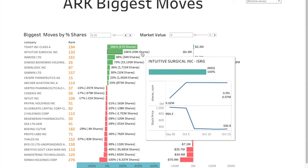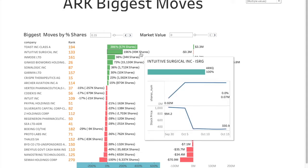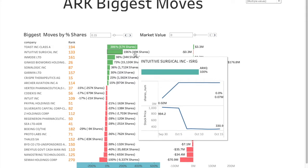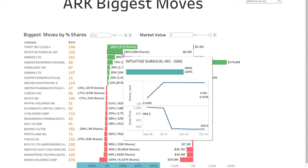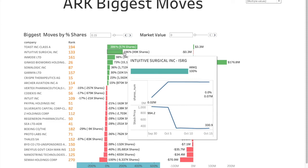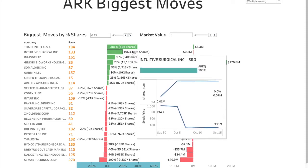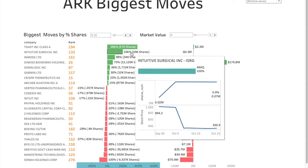Intuitive Surgical, again, topping the charts. This is a very stable company, been around quite a bit, and they have invested in it in the past as well. But the stock price is taking a hit, it looks like, or maybe there was, oh, okay, got it. So there was a split, I guess, and that's why the stock price has gone down by that much. And it's not really a big move. Just because there was a split, it shows that they have bought more shares, but it's not correct.